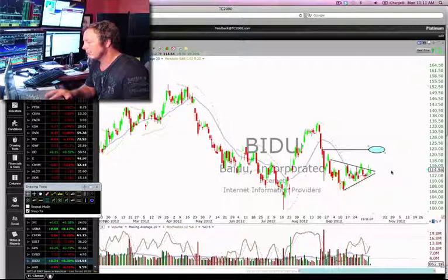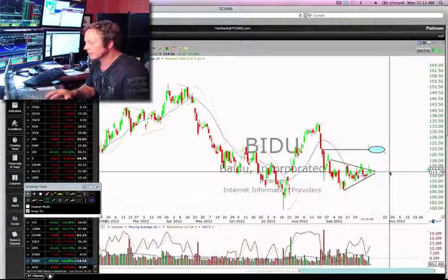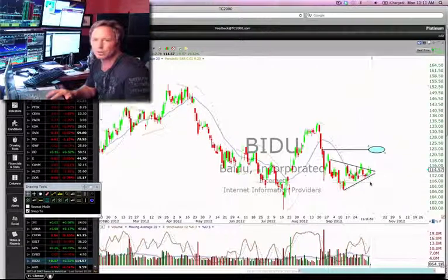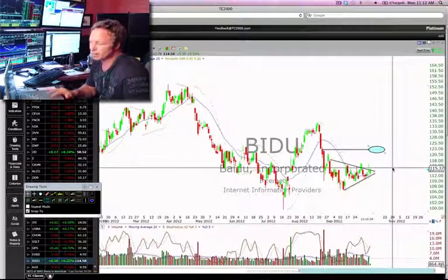So BIDU this morning was gapping down, right into about 112.75. We had a buy trigger above 113.25, 113.50 to start a position. Then once it got above 114, adding more for a nice power move up to 115. The high of the day was 115 and a quarter. So we took about $1.50, $1.75, and then booked our profits on the BIDU.